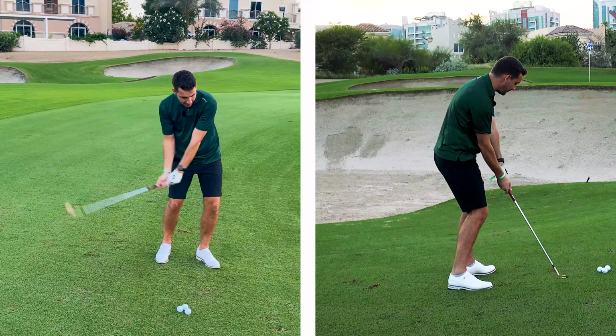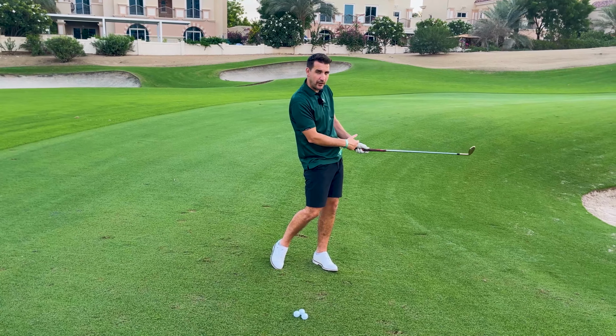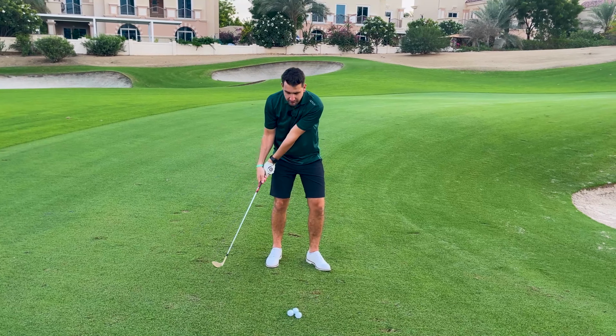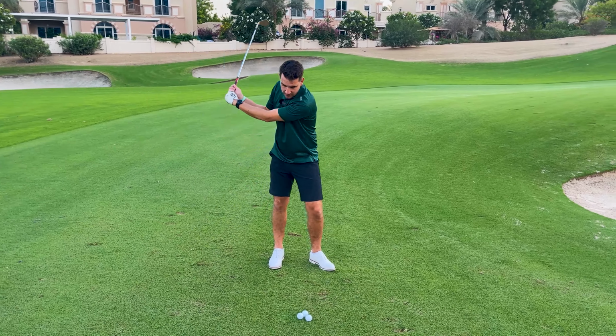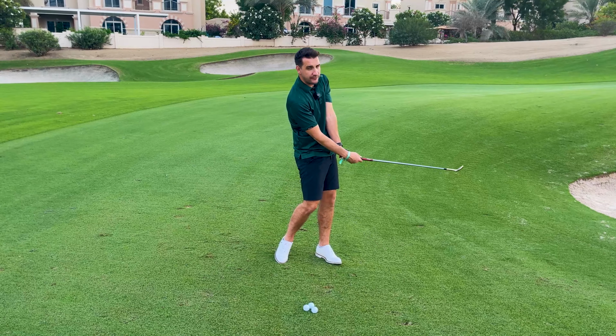Also, what happens then is you have this really short follow through. Now, what I see with a lot of short follow through positions is this early release, because then golfers slow down and try and go underneath the golf ball and you get into the shorter follow through position.